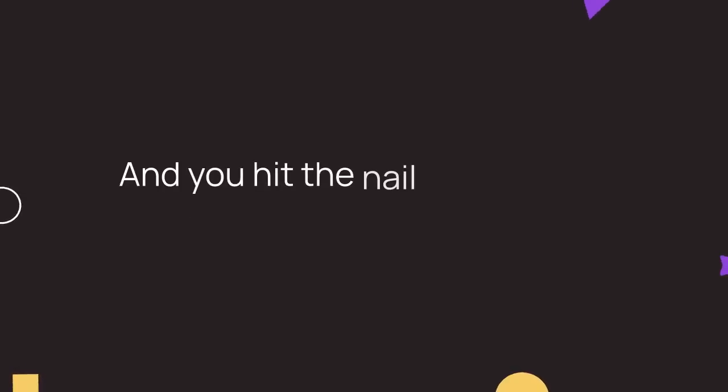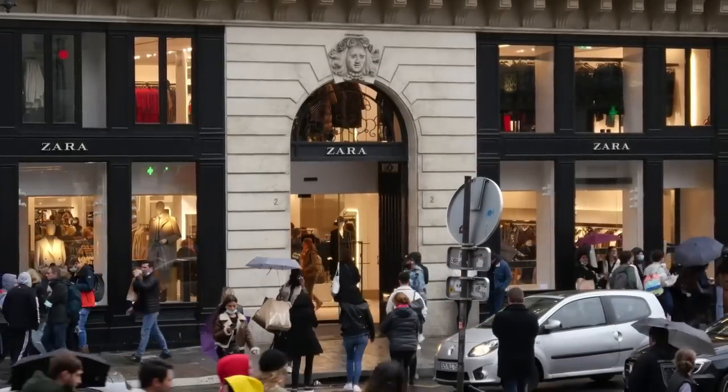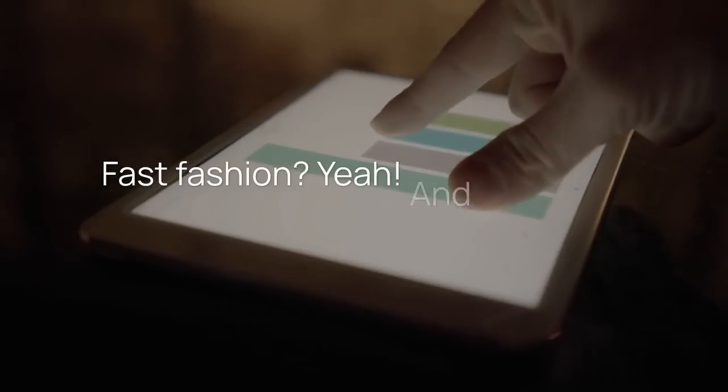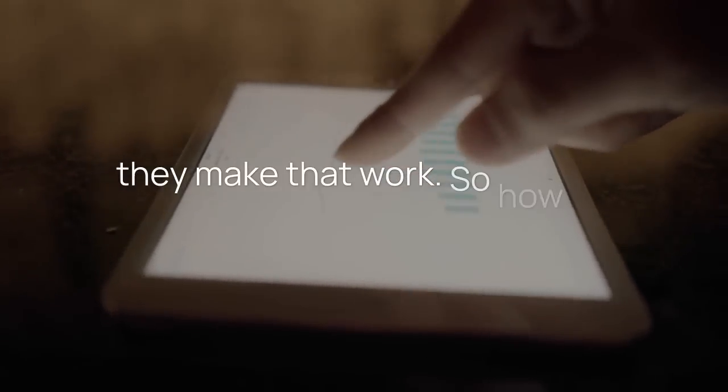You hit the nail on the head when you mentioned trends, because Zara's entire business model is built on what we call fast fashion. And inventory control is at the very heart of how they make that work. So how do they do it?